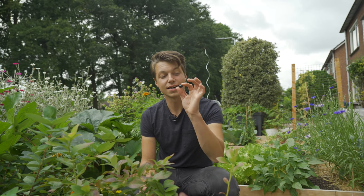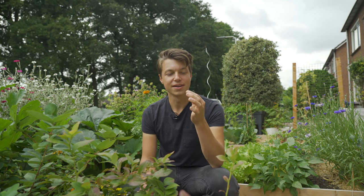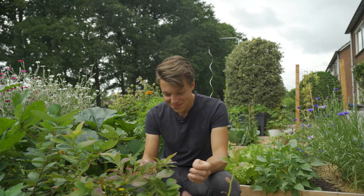Let's continue. Now, after harvesting the broccoli, Nicole just forced me to actually eat a blueberry. Never had one before in my life, but she's been growing them here. So let's do a test. Wow. That is so much flavor. I did not expect that.